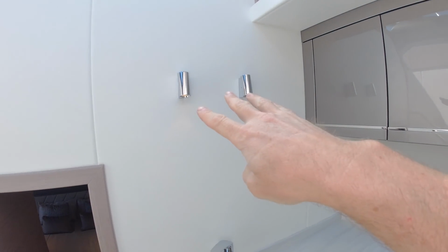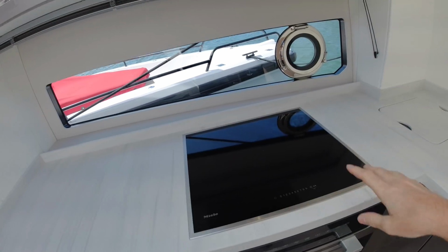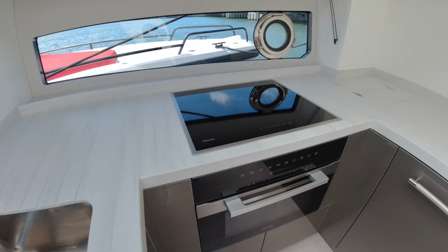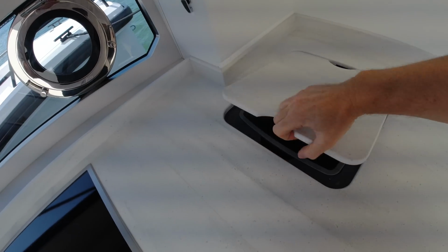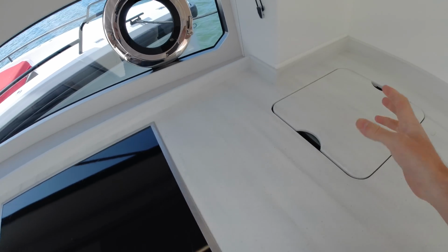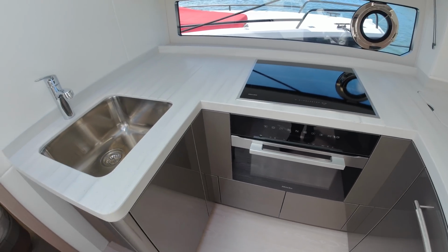Nice little detail finish LED lights up top, 4-burner Miele hob, and sockets in here at the moment are 2-pin EU style, which we can swap out if you so wish to UK 3-pin. Nice little bin in the corner, so say it's a real practical space, loads of storage.